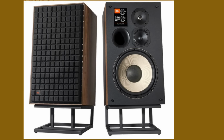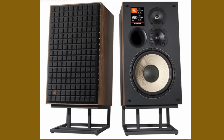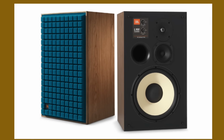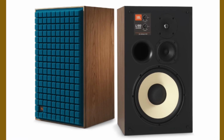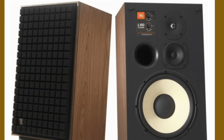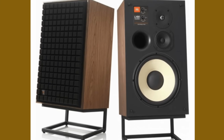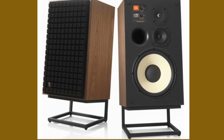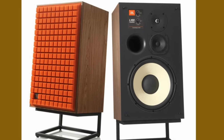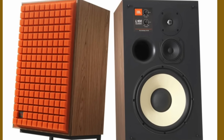Fast forward to today and the legend lives on with the JBL L100 Classic. JBL has brought that iconic retro look, complete with the choice of those Quadrex foam grills, but they've updated the technology inside for today's audiophile. The L100 Classic features updated drivers for improved performance and lower distortion, a refined crossover for smoother sound, bi-wire and bi-amp capabilities, and even keeps the mid and high frequency adjustments. Reviews say it's captured the spirit of the original with a more sophisticated and less fatiguing sound. Still great for rock and pop, but with more detail across other music genres.